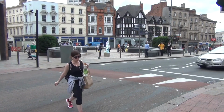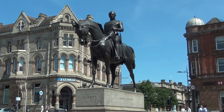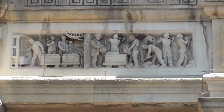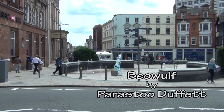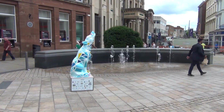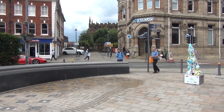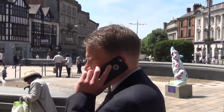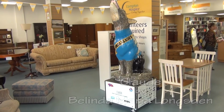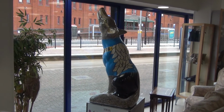Our last walk finishes appropriately enough in Queen Square, with its statue of Prince Albert and old and new parts of Lloyd's Bank that nicely complement each other. The 30th is the mobile one, complete with its casters. When I found it, home was in the Compton Hospice shop in Garrick Street.